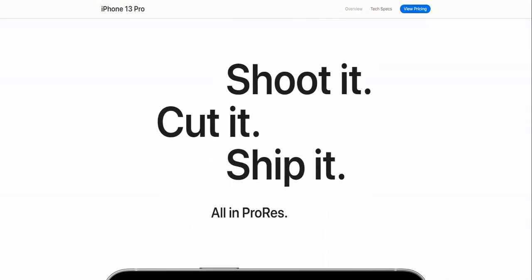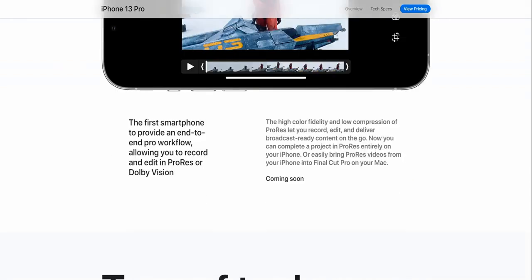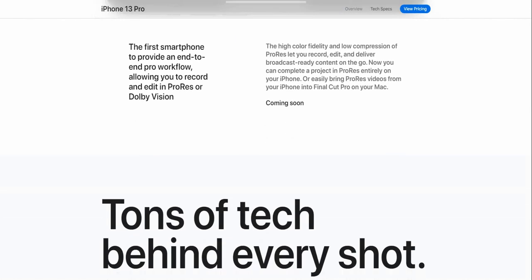Shoot it, cut it, ship it. All in ProRes. The first smartphone to provide an end-to-end Pro workflow allowing you to record and edit in ProRes and Dolby Vision. The high color fidelity and low compression of ProRes lets you record, edit, and deliver broadcast-ready content on the go. Now you can complete a project in ProRes entirely on your iPhone, or easily bring ProRes videos from your iPhone into Final Cut Pro on your Mac. That is coming soon, guys. So it's not available yet, I guess.